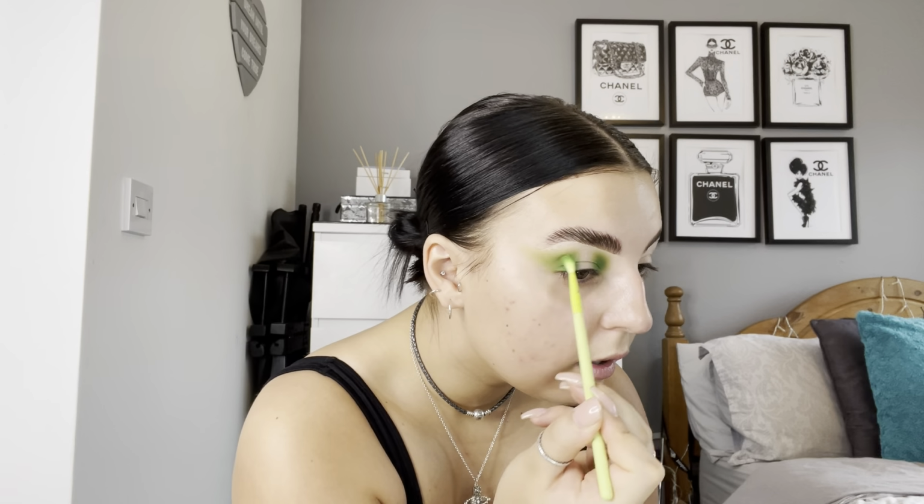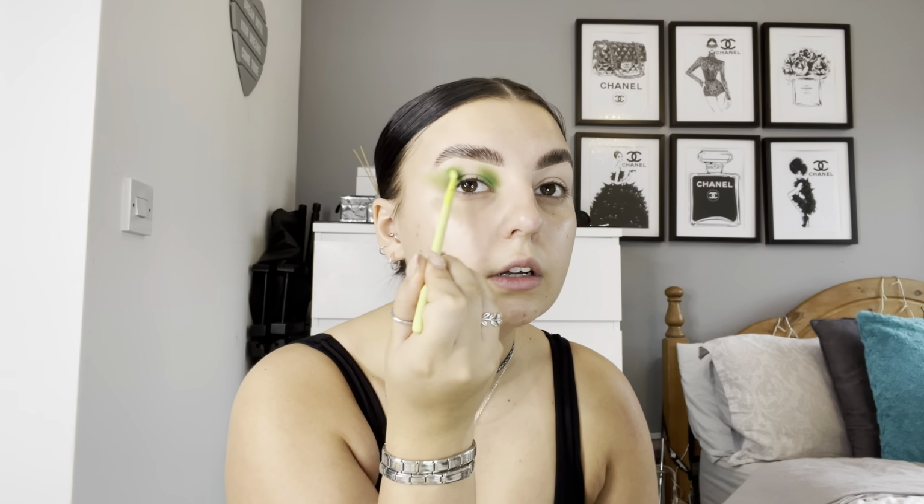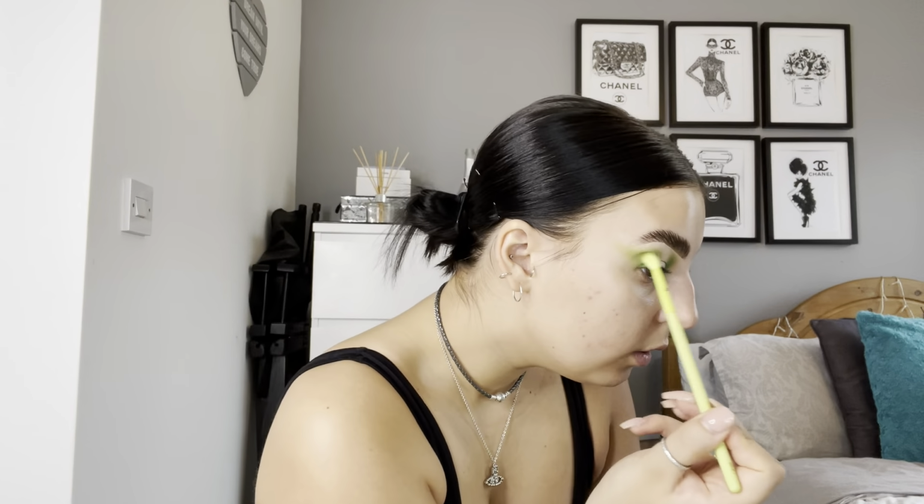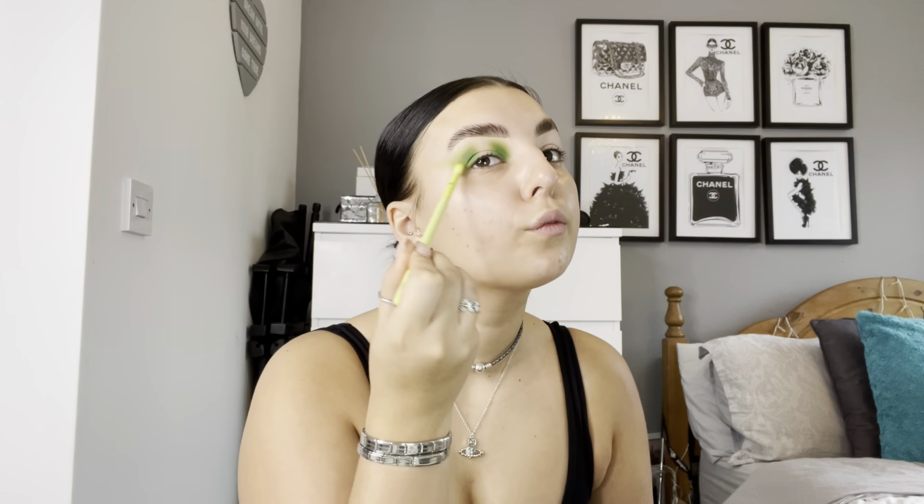Because these brushes are so small, they're so precise, they're so nice. And I feel like they're really helping these shadows to blend, because like I said, they're so small, so it's easier. And then back in that next shade. I'm gonna add a little bit more of that one.